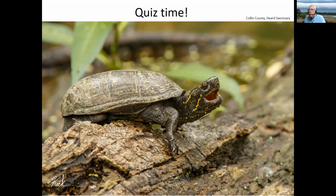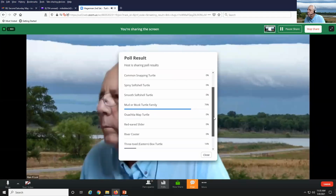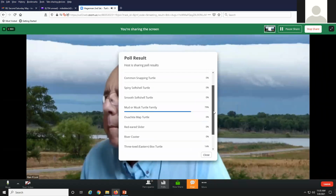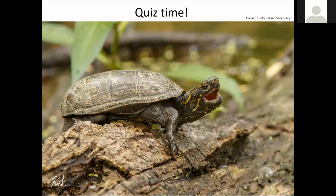Okay, I'm sharing the results here, and everybody's saying it's a mud or musk turtle. Good, good. Yeah, very good. It's got barbels on the chin. Those are kind of hard to see, I realize. But remember, not only the mud or musk turtles but also the snapping turtles have those. And a turtle that small, if it was a young turtle of another species, would have a more rounded carapace, but this is a very oblong carapace.